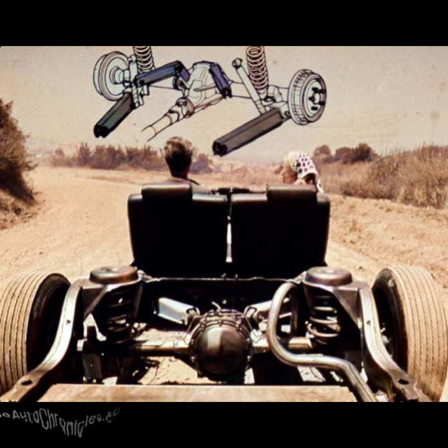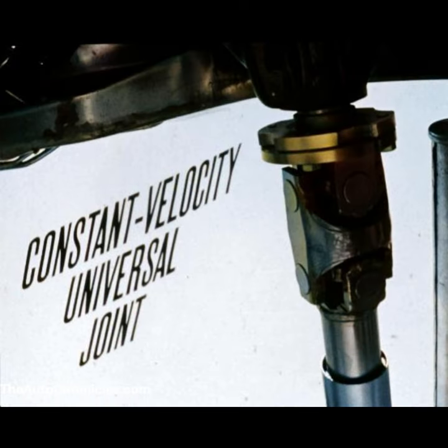End result is a built-in levelizing effect. Add a new constant velocity universal joint for a smooth, vibration-free power flow, and all the smoothness components are in place. 71 Chevrolet, the smooth rider.